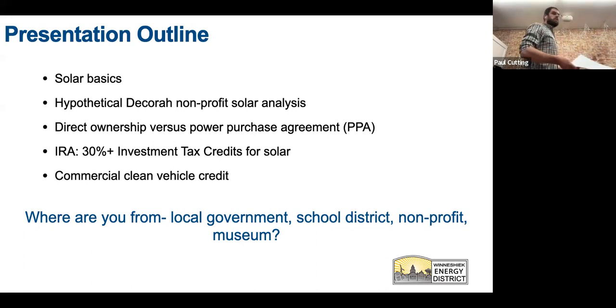So just to start off with, it's great having so many people here. I think we have about 15 or 20 online, and then a good amount here in the room. Whether you're coming from a school district, a local or regional government, a church, a nonprofit organization, a rural electric co-op, there's potential for you here in these tax credits. So it's great to have everyone here.